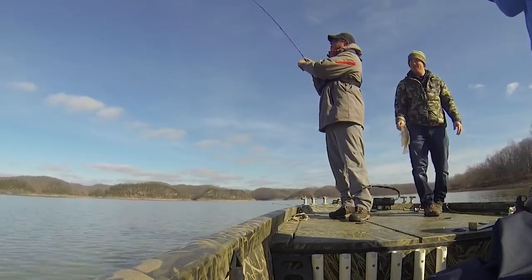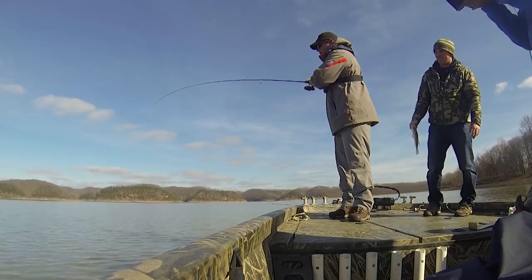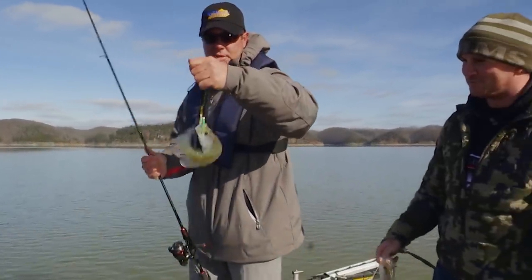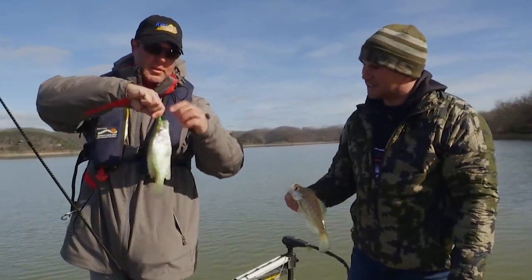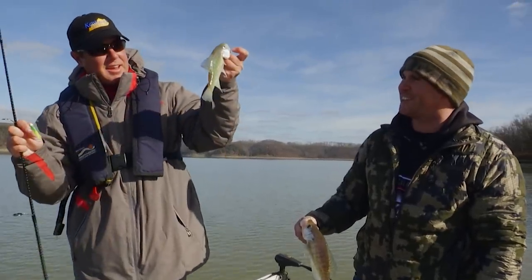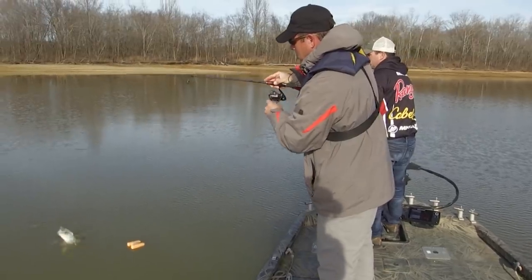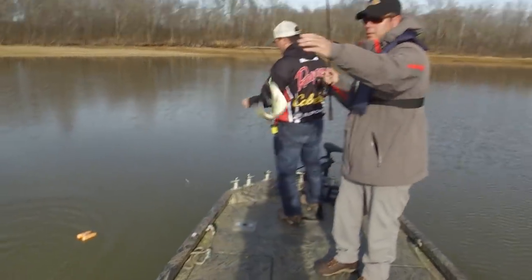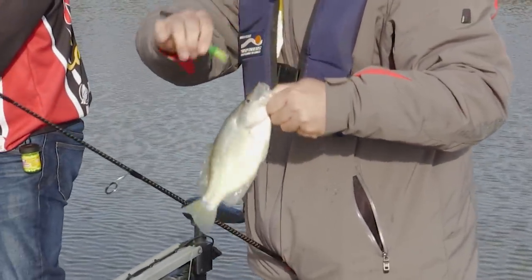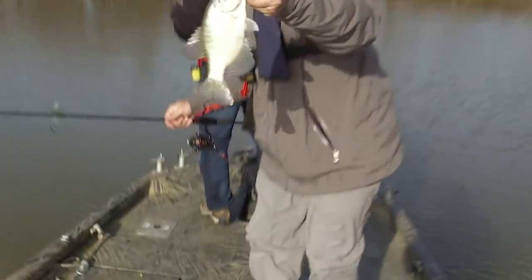So, look at there. This is a good one. Came out of that brush. Ain't as big as I thought. Heavy, hung in a limb, but he's going to be close. You know better than me. Is that going to make it? I think he's going to be a little shy, maybe a quarter inch. There's a good fish. That's a good crappie right there. We may get 11 inches there. We'll see. 11 inches on the number.